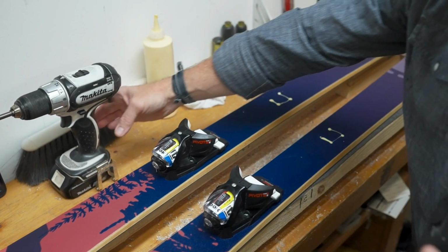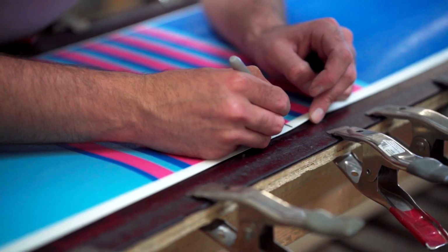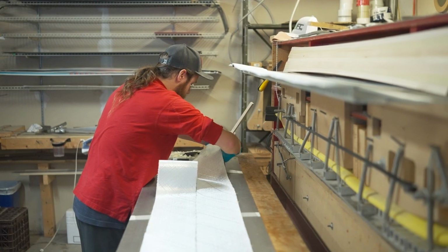for them. Everything happens right here in the facility in East Boston, so walk me through what goes on here. So you can think of ski manufacturing in 3 main steps. There's part production, which is graphics, base, and core. That's all done on the CNC or the graphics printer. Then there's the lamination process where we put it all together.